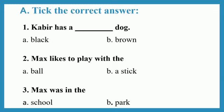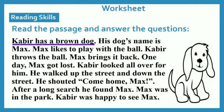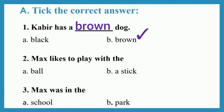Part A. Take the correct answer. Number 1. Kabir has a dash dog. Option A is black. Option B is brown. Let's see. Kabir has a brown dog. So, the answer is brown.